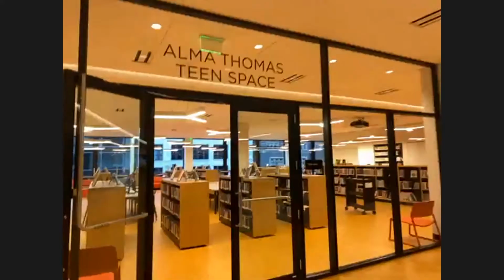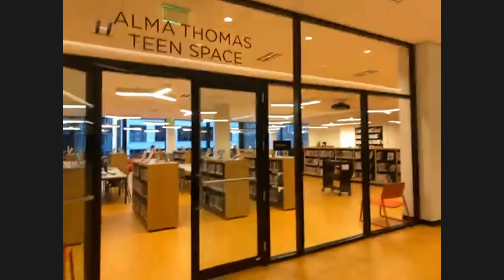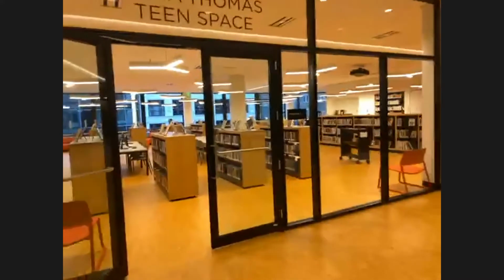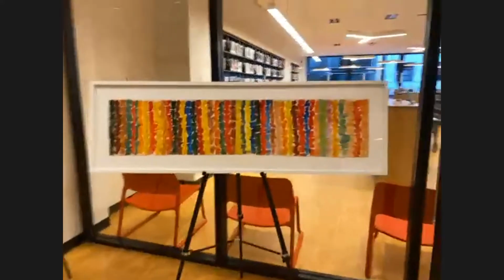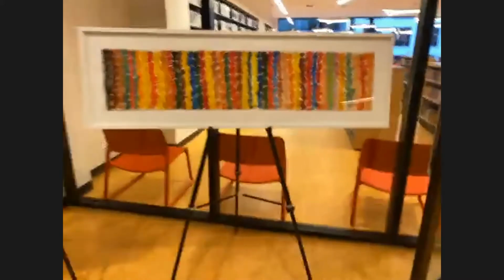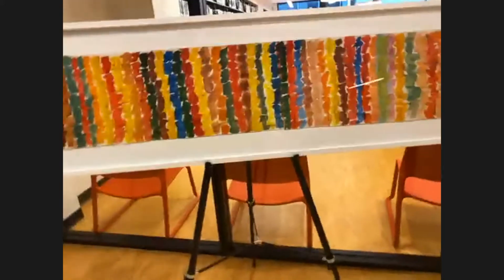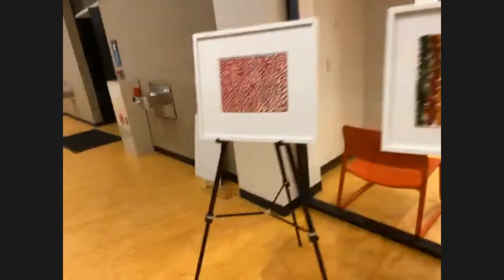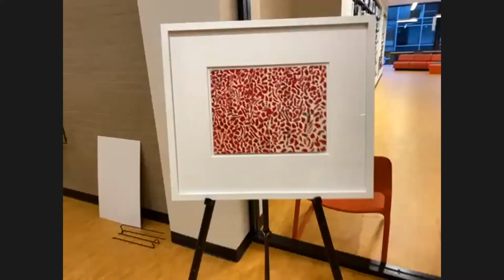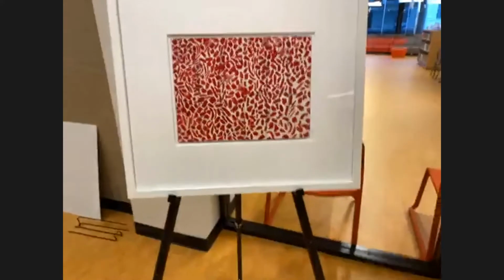And then I want to welcome you to the teen space, which I'm so pleased to say we've renamed the Alma Thomas Teen Space. And we've been working with a group called the Friends of Alma Thomas, who have generously donated 13 works of Alma Thomas to the library, which, granted, you see are right now just mounted on these easels, but we will be hanging them. They will be in rotation here at the library on this floor, actually.